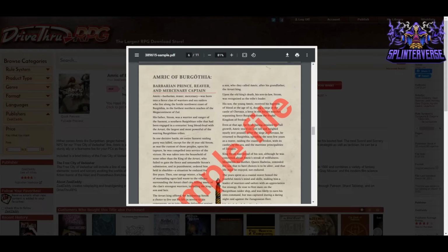All right, so we're on to the little description here. It says he was born into a fierce clan of warriors and sea raiders who live along the fertile northwest coast of Burgöthia in the farthest northern reaches of the mega-continent. His father Strom was a warrior and a ranger of the Saxony, a southern Burgöthian tribe that had been engaged in a centuries-long blood feud with the Arvari, the largest and most powerful of the warring Burgöthian tribes. In one decisive battle, an entire Saxony raiding party was killed except for the 16-year-old Strom. As was the custom of those peoples, upon his capture, he was compelled into service of the victors. He was taken into the household of none other than the king of Arvari, who failed to gain the fierce and untamable Strom's submission, and in punishment ordered him held in shackles, a situation he endured for 5 years.